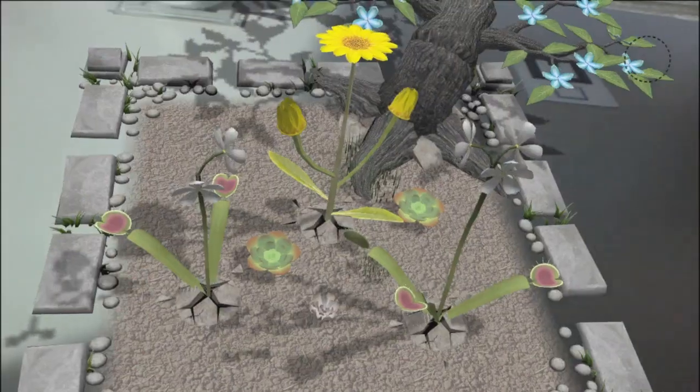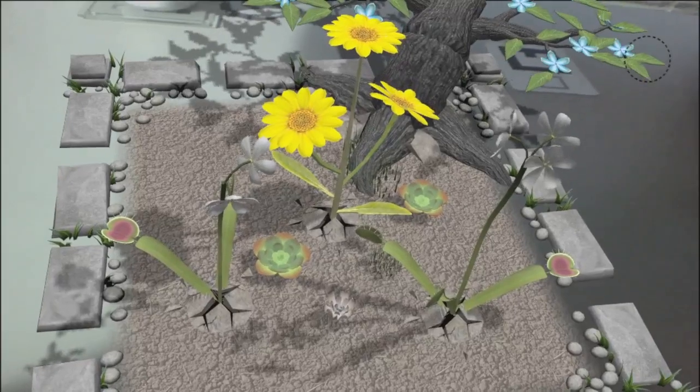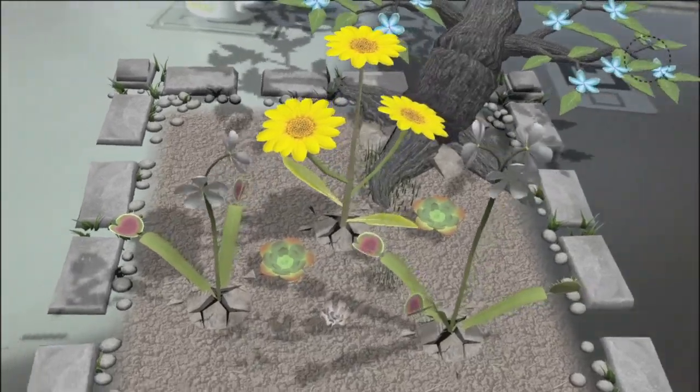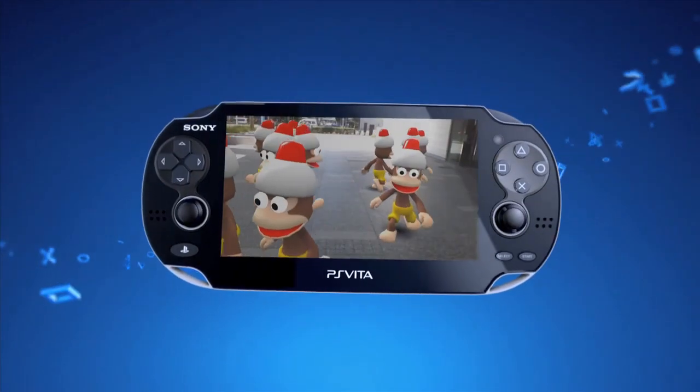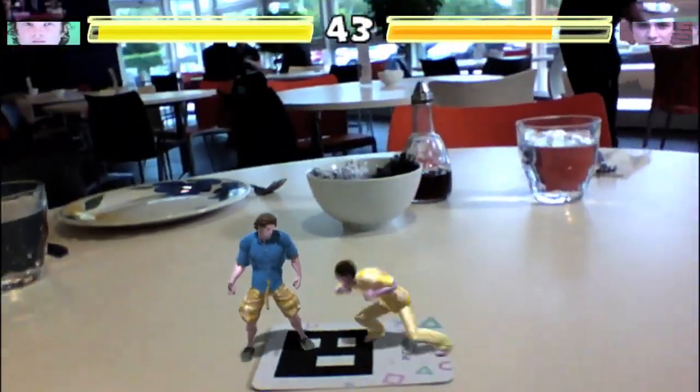When you look through the PlayStation Vita, you don't see your desk. You see what's being created through augmented reality. It might be a garden, maybe a swimming pool with a creature swimming around in it. It could be anything. The beauty about augmented reality is that you could have, for instance, two fighters on your coffee table or in your living room.